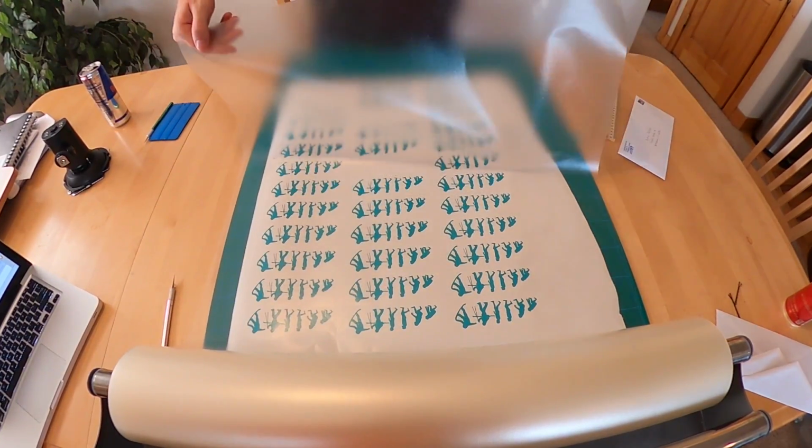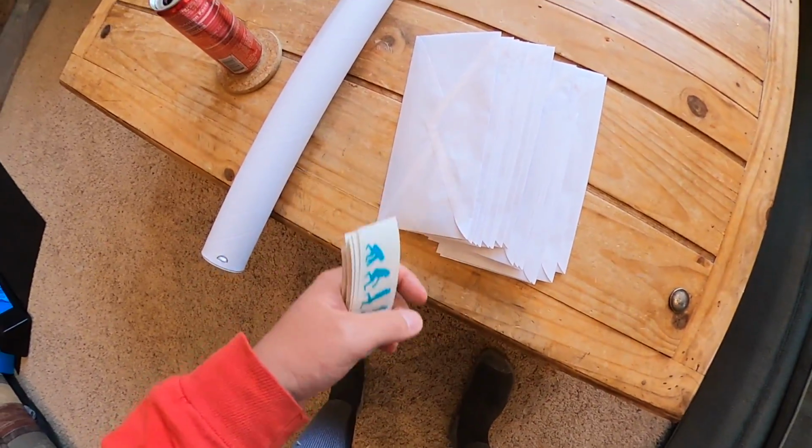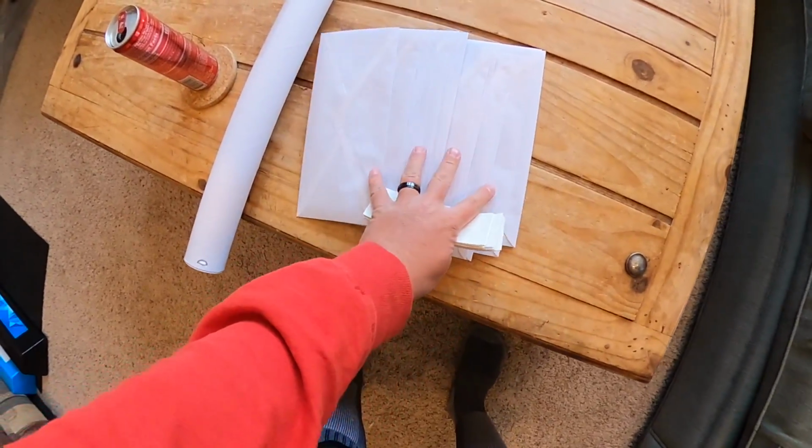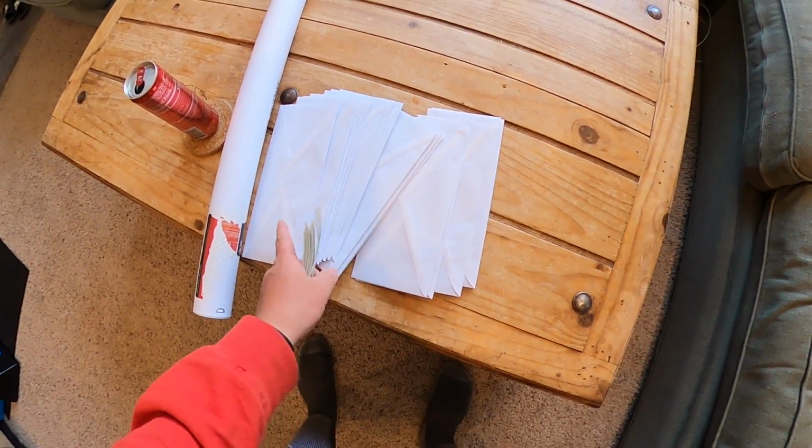Alright, so we got the stickers made that we needed to get made to fill the rest of the orders. You guys have been going off on these Evolution sticker orders, by the way. Big ones, little ones, regular ones, all of the stickers.